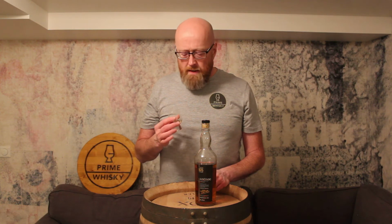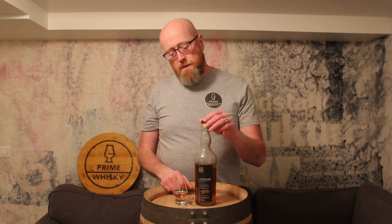Yeah, one more sip. Yeah. Not so smooth as you might think for a 30-year-old. Quite vibrant, pepper, bitterness. And you have the vanilla, tropical notes, caramel, some oakiness as well. Yeah.